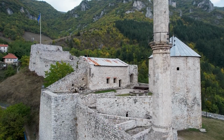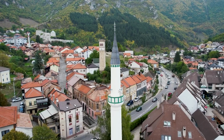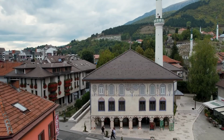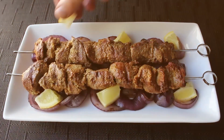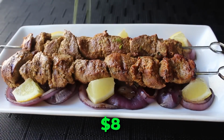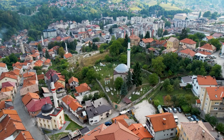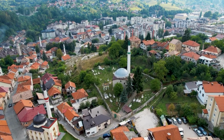This isn't just another castle. Its weathered stone walls whisper tales of Ottoman viziers who ruled here centuries ago, and the small museum inside unpacks that history with artifacts like old swords and tapestries. Pair it with lamb kebabs at Hari's, juicy, smoky, and under $8, served in a no-frills spot where the people swap stories over coffee. It's a slice of Bosnia's past that feels alive, not frozen in a guidebook.